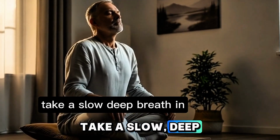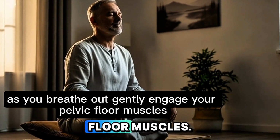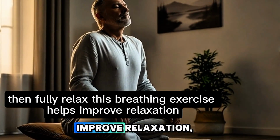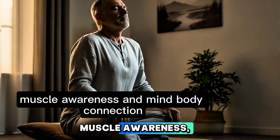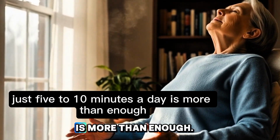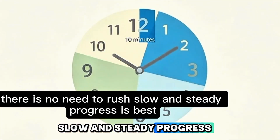Take a slow, deep breath in. As you breathe out, gently engage your pelvic floor muscles, then fully relax. This breathing exercise helps improve relaxation, muscle awareness, and mind-body connection. Just 5 to 10 minutes a day is more than enough. There is no need to rush. Slow and steady progress is best.